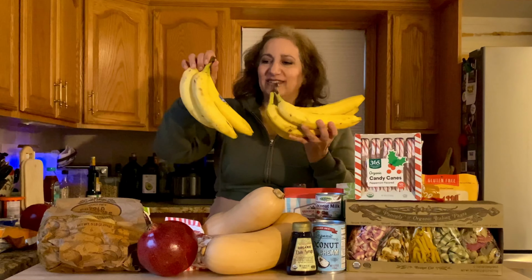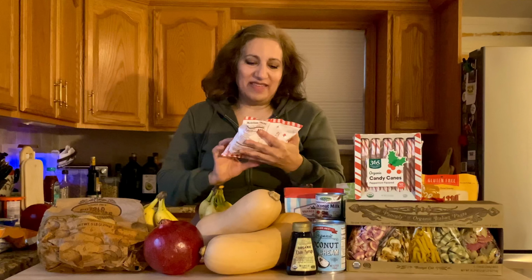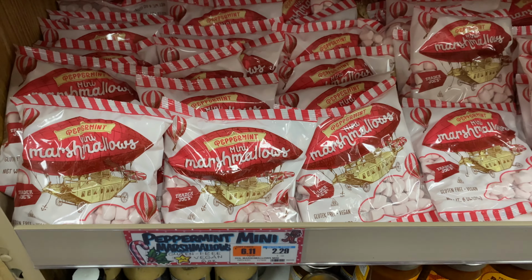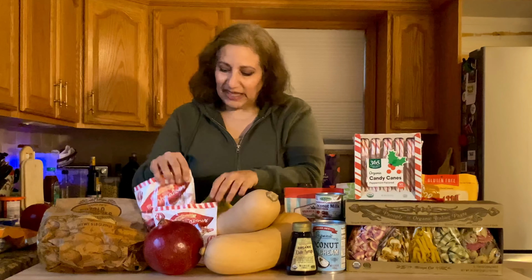This again isn't everything that I got, but I'm just kind of giving you the highlights. I mean, are bananas highlights? Yes, they're always highlights. I love bananas. They're so good. So many things. I do use them in baking as well to replace eggs. They had these peppermint mini marshmallows, I think they've been in for a few weeks now, and these ones are always vegan, so yay.